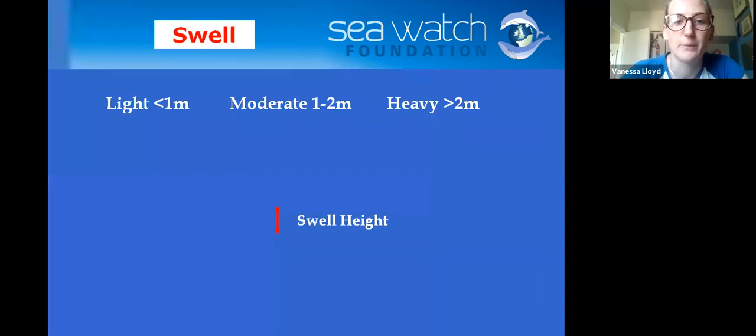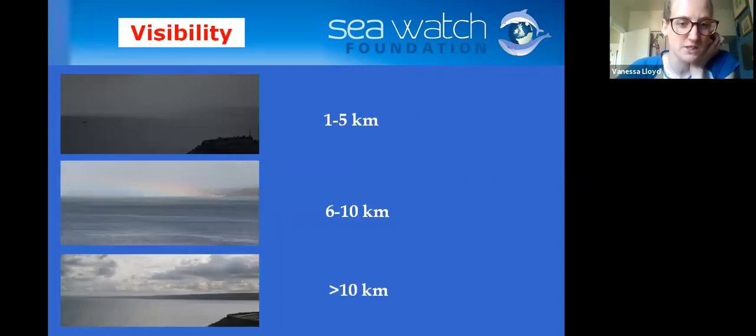And we have swell. Apologies, the photo hasn't shown up on this for some reason. But basically this is to do with wave height: light, moderate or heavy, and you'd be wanting to do a watch where the swell is light. Visibility is also to be recorded, so how far you can see out from the coast: 1.5 kilometres, 6 to 10, or more than 10 kilometres.